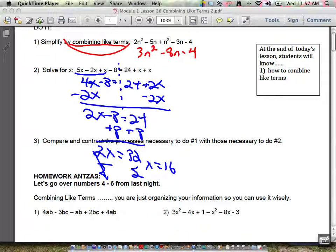Okay? Any question about that? All right. So the point behind the second question was to show you that the kind of combining like terms you did in the first question, you have actually been doing for a while now. We just haven't formalized it. And between yesterday and today, we want to kind of make a formal understanding of this combining like terms. Any questions so far? All right.